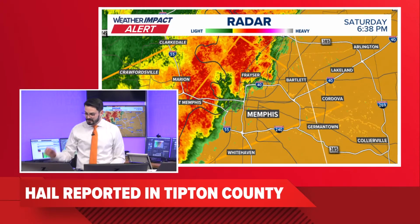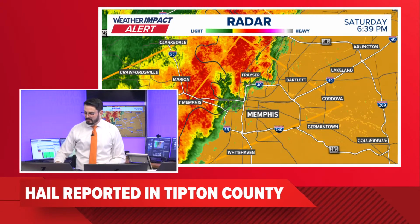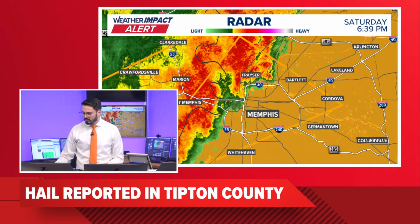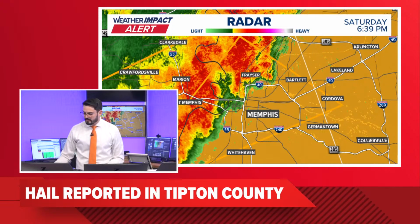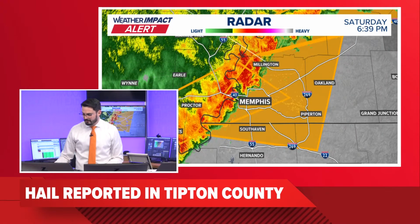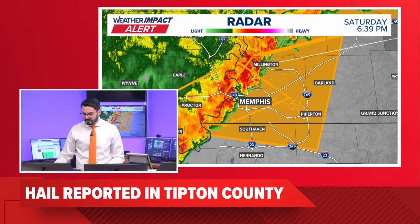If in production, if we could get a view of either the 240 or I-40 bridge over the river or around the Riverside Drive area, that would be great. I would appreciate getting that camera view just to see. We do have, of course, a couple camera views of our own.